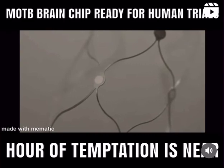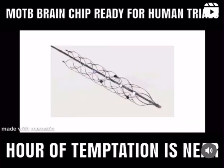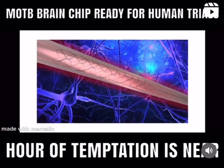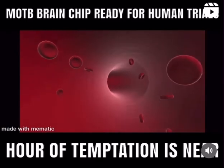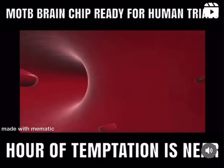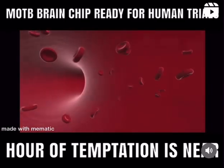The Stentrode is named after a common medical device called a stent. This is just a long, thin, flexible tube that doctors can insert into a patient's blood vessel. Stents are used all the time for a number of procedures, mostly involving the heart. If you have a blocked or narrowed artery, the doctor will insert a stent tube to hold it open for you so that blood can flow and you don't have a heart attack.